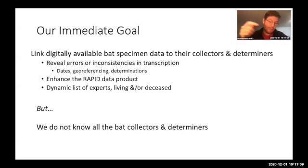And of course, another way of doing that is through the specimen data themselves. But not all of us will know these bat collectors or determiners, and that would probably include a lot of you here. When looking through this dirty bucket list that we're about to present to you, there will be names in there you have absolutely no idea about, no clue. But quite a number of them you will, and this is partly the reason why you're here: you are the folks that will know who these individuals are.